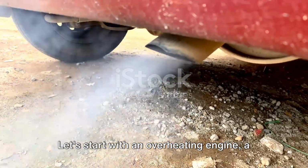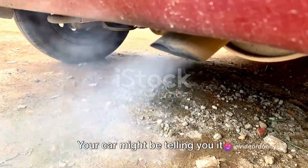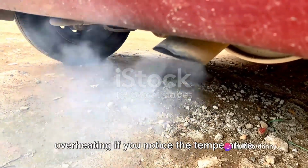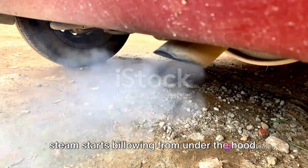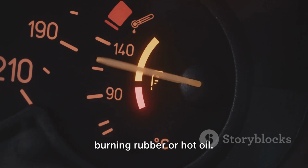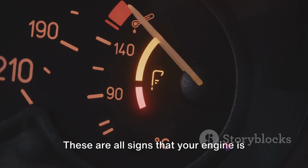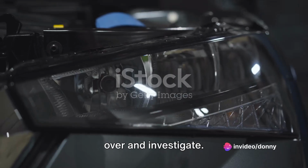Let's start with an overheating engine, a common issue that can cause serious damage if left unchecked. Your car might be telling you it's overheating if you notice the temperature gauge creeping into the red zone, or if steam starts billowing from under the hood. You might even smell something like burning rubber or hot oil. These are all signs that your engine is running too hot, and it's time to pull over and investigate.